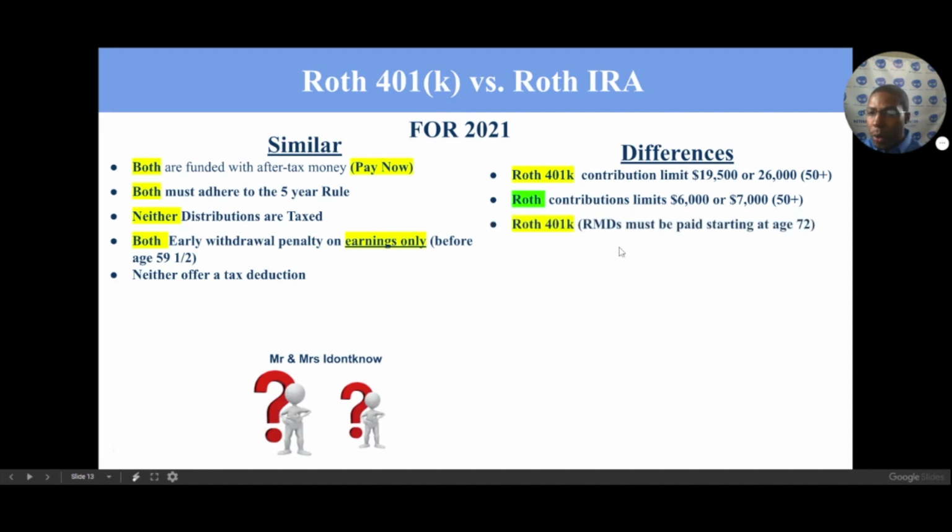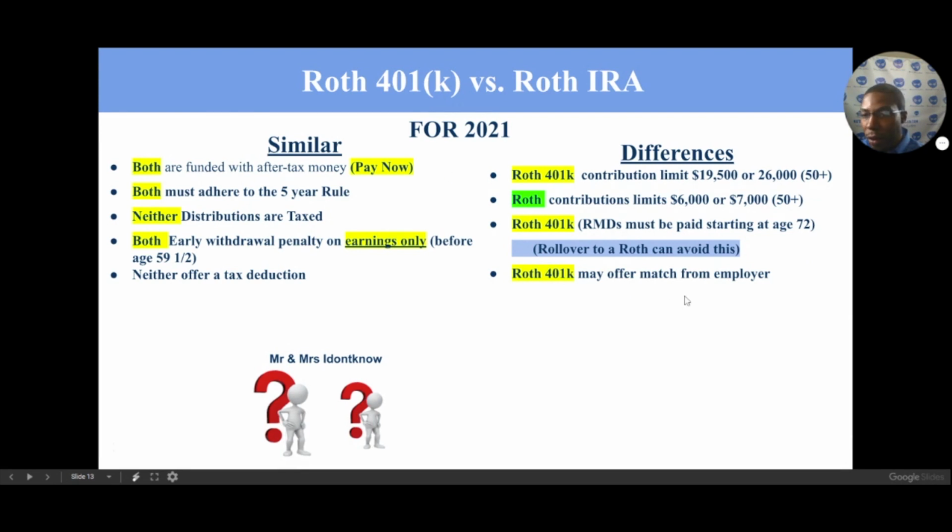When you're looking at a Roth 401k, here's a major difference from a Roth IRA. A Roth 401k will have required minimum distributions that must be paid starting at age 72. Now, this can be avoided if you roll that Roth 401k over into a Roth IRA. If you roll it over to a Roth IRA, these mandatory distributions at age 72 can be avoided. But if you leave it in that Roth 401k, you will have to start taking distributions out of that plan at age 72, much like a traditional IRA.